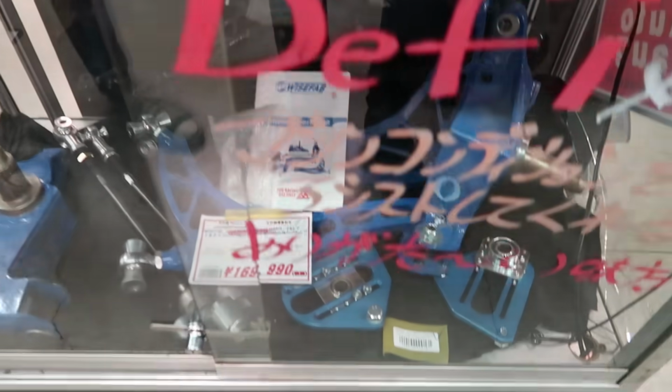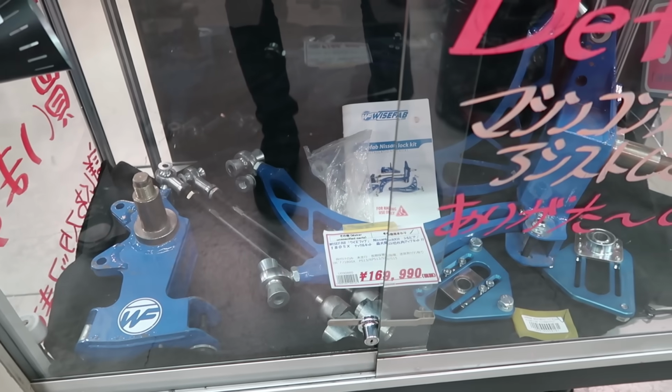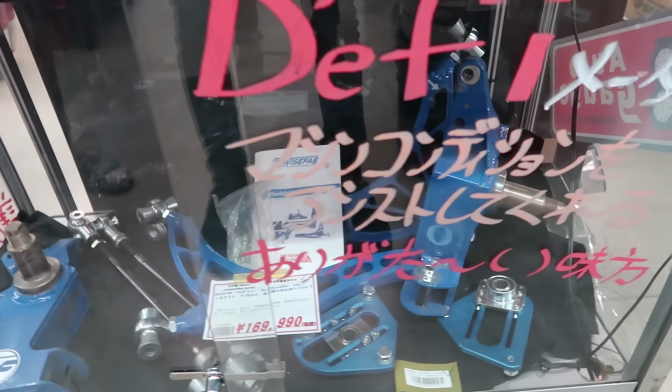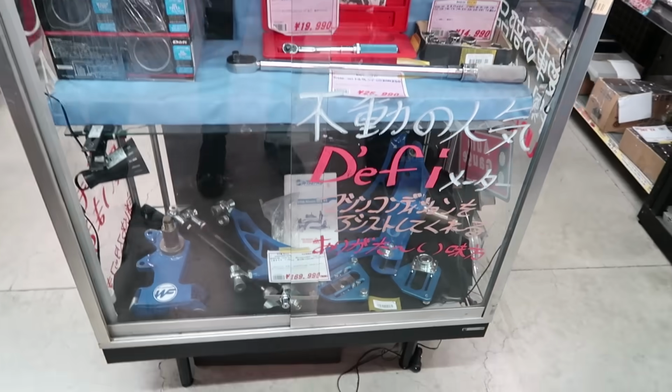It's crazy. That's cheap, honestly, too. So that's 1,600. They probably don't know what it is. Wise Fab for an S13 for 1,700 bucks. Wow. Dude, imagine getting that and selling that at FSU.